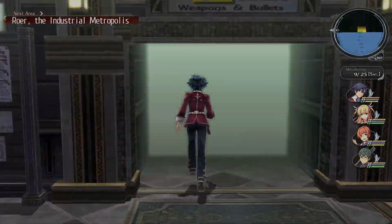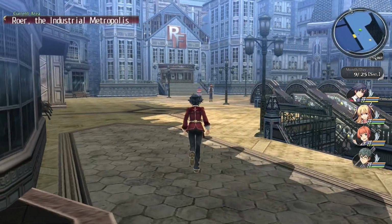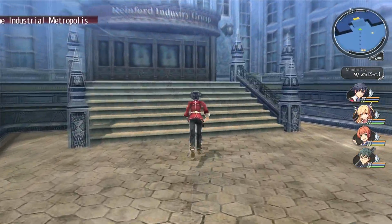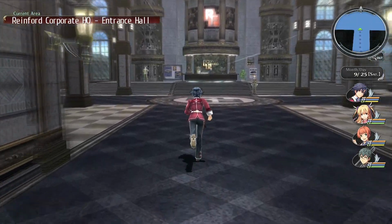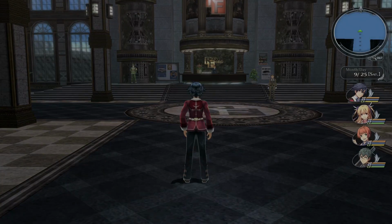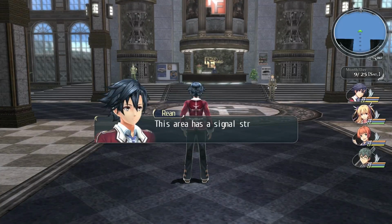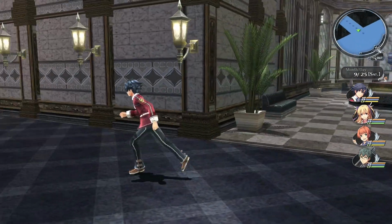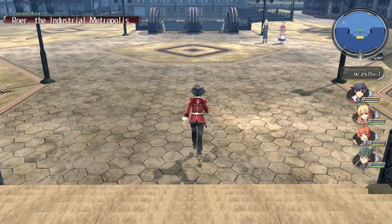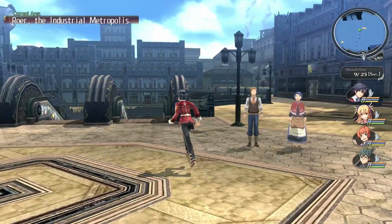Alright, yeah. Let's just go, we'll scan in front of the Reinford building. Or, actually, we could even go inside it. And then we'll go turn it in. That'll probably be good enough. I don't imagine it would be bad here. I mean, the main Reinford building, they'd want their stuff to be making good calls.